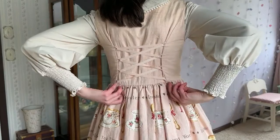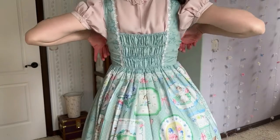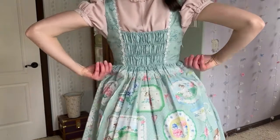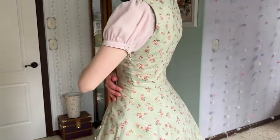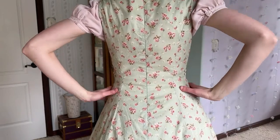So lacing is one common way that dresses are form-fitting. Another way is through shirring. This is a more modern take on it. It is used with elastic, and as we all know, elastic is very stretchy, so it's a lot more comfortable and more forgiving for a wider range of body shapes and sizes. And sometimes you'll find Lolita dresses with neither of these, and the form-fittingness is simply achieved by the way the dress is designed and structured.